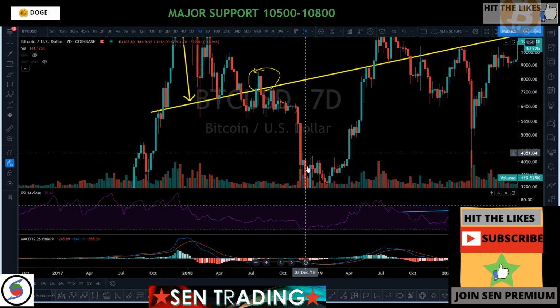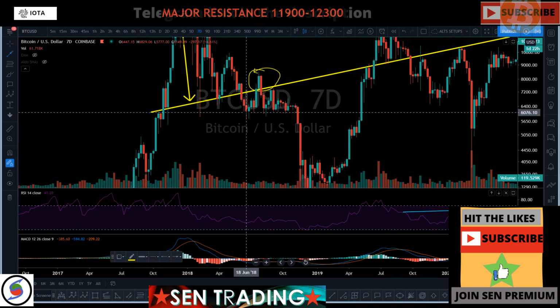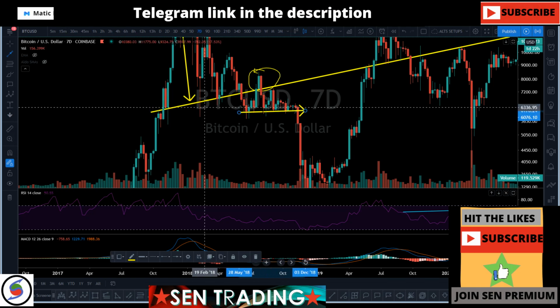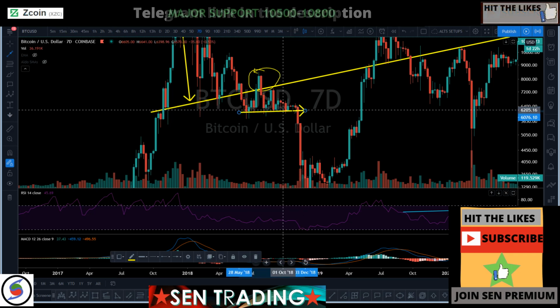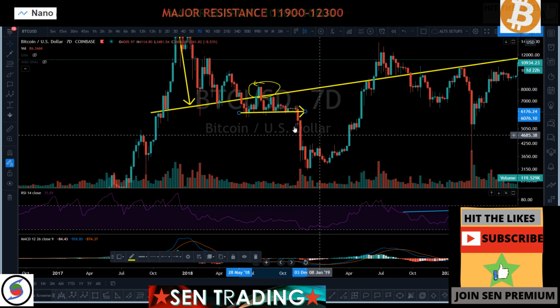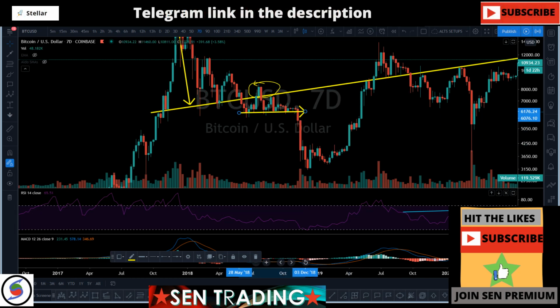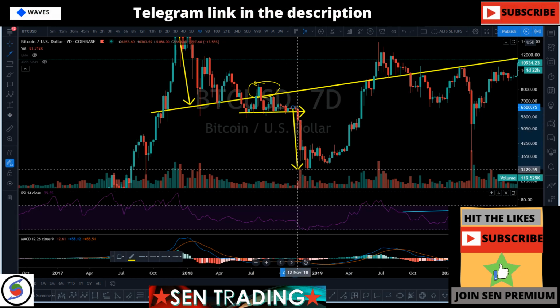Guess what? We basically capitulated. If you remember well, most analysts were saying, oh, that's the bottom. BTC is never going to break this 6K ever. Again, we're going to the moon. But guess what happened after we got released from this trend line? Capitulation, guys. Capitulation all the way down.